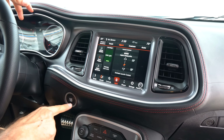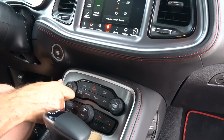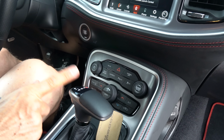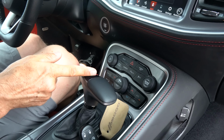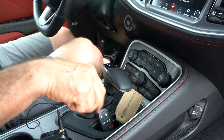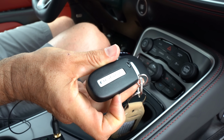Start, stop button, nicely located. If you don't like the screens, you can have actual physical buttons and knobs. And then also for the AC as well. This is going to control that ZF 8-speed automatic transmission. You can get a Tremec 6-speed as well, 6-speed manual. There's your key fob. It says Dodge on it. That's what you bought. That's what you got.